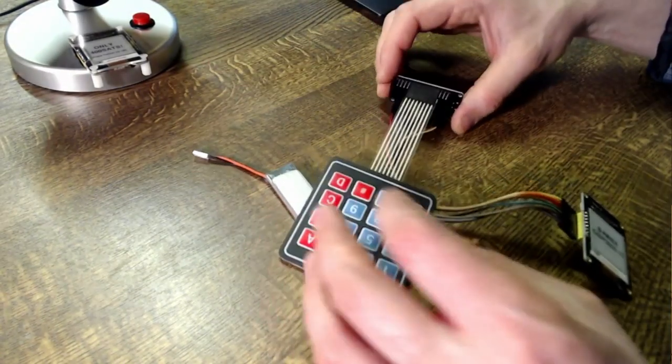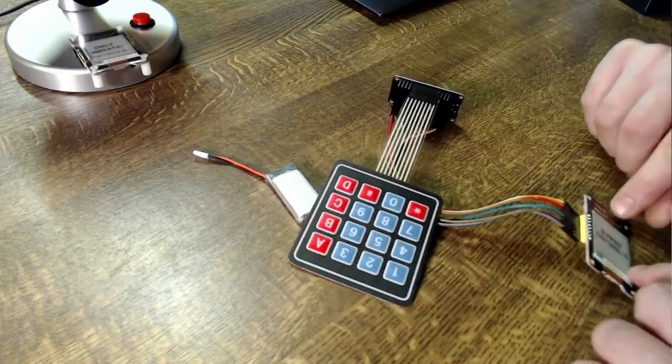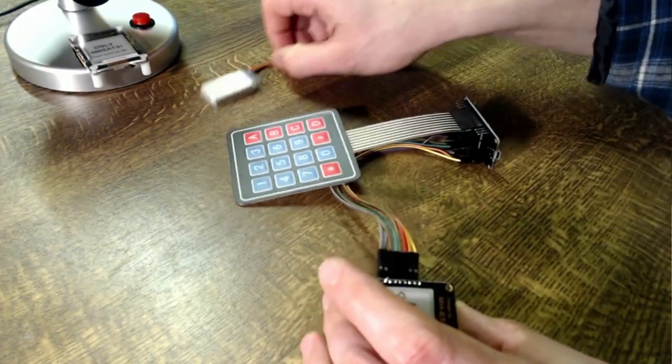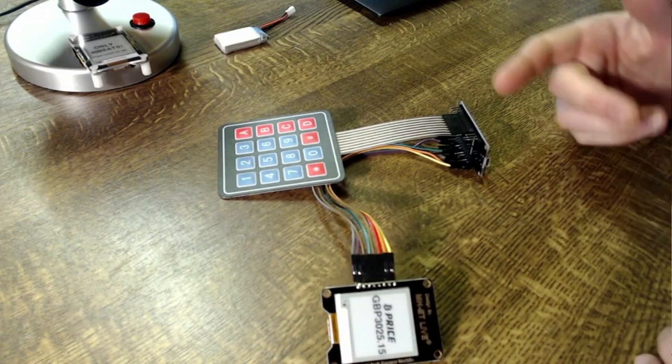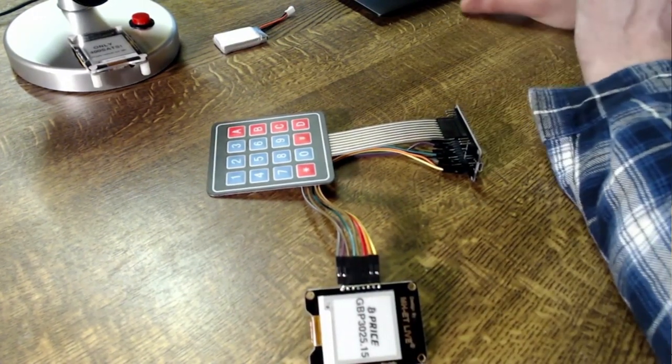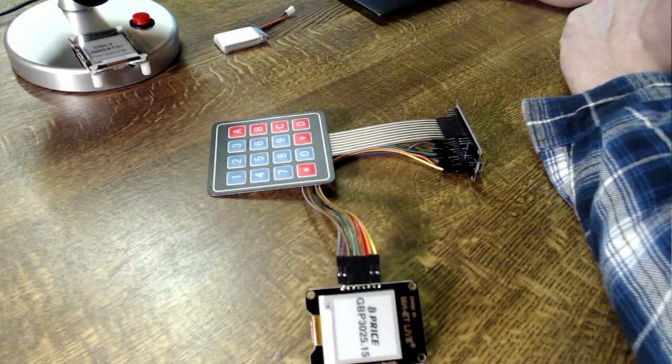So now we have the keypad and we've got the ePaper and the ESP32. So what we need to do actually there, I think, is we need to add the button. We'll add the button as well at some point. Yeah, so there we are. So we plugged that in. So we'll carry on just zipping through our code.